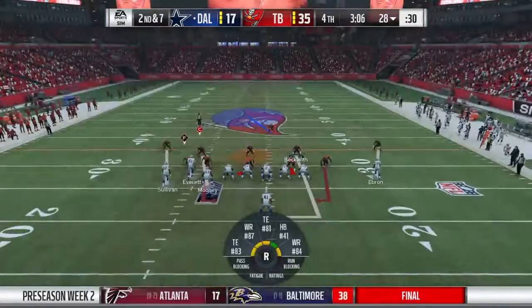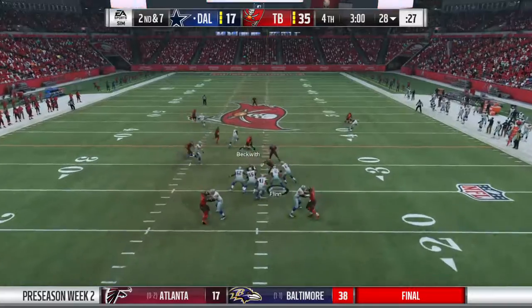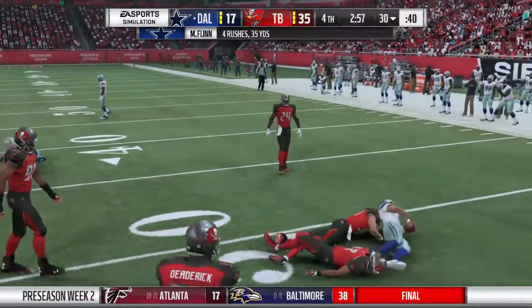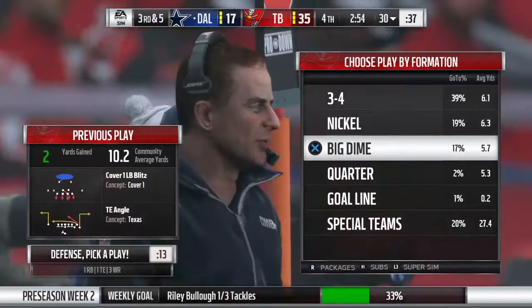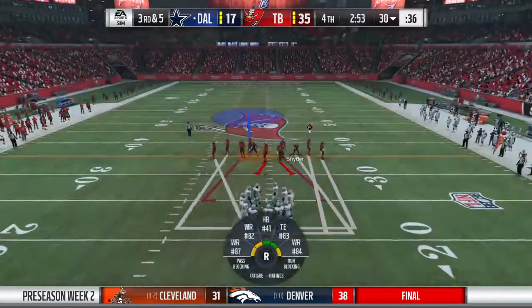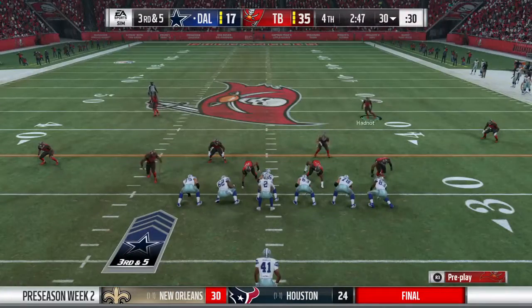Let's go. They're going to look to throw. And he'll be brought down right at the 30 here. It'll be a pickup of just 2, and that's going to bring up a 3rd down. The Cowboys on 3rd down. They're struggling. 0 for 6 thus far. This will be 3rd and 5. Here we go.